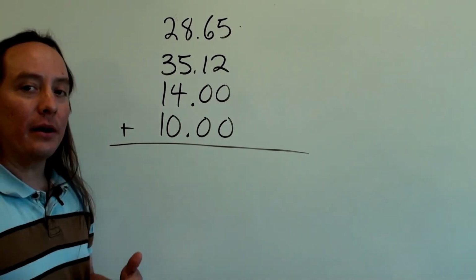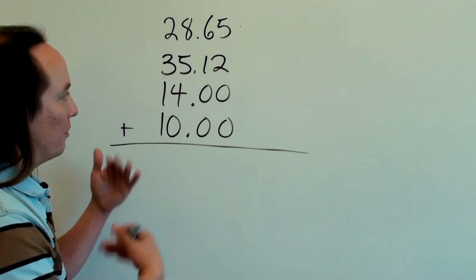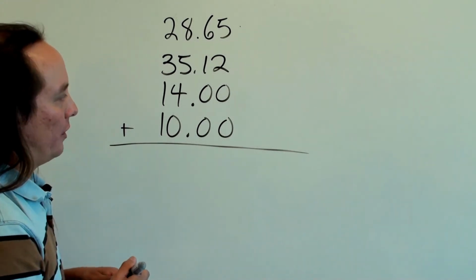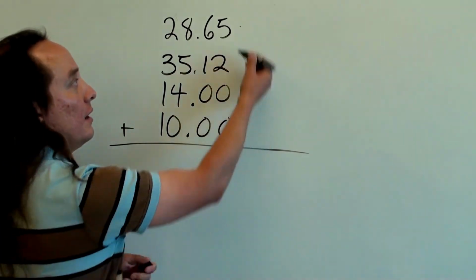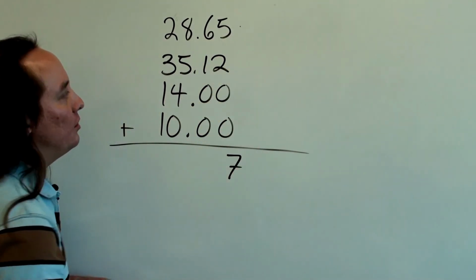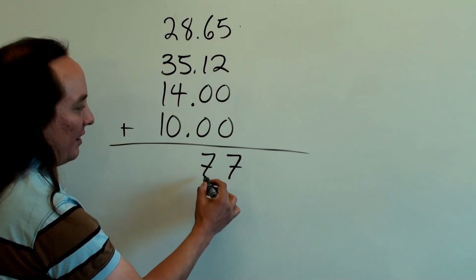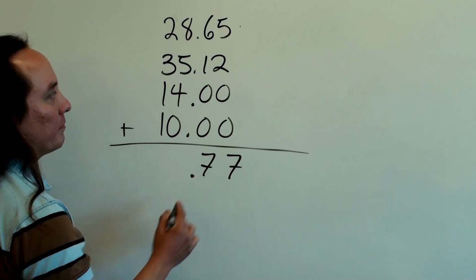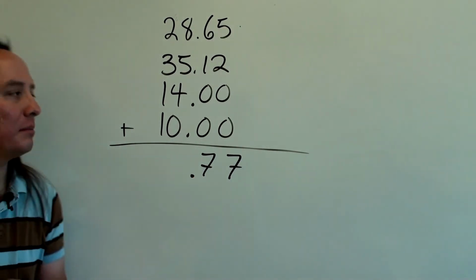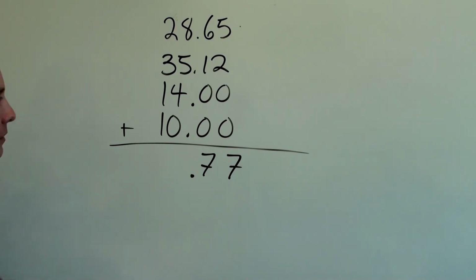Doesn't matter the order. I don't know which one you put first. That's because when you add things, it doesn't matter which one goes first. Okay, so starting with the right column, 5 plus 2 plus 0 plus 0 is 7. 5 and 2. And I have another 7. 6 plus 1 is another 7. And then I'll just bring down my point. And I look for patterns. Sometimes the patterns aren't that clear.